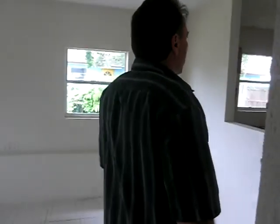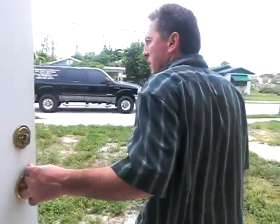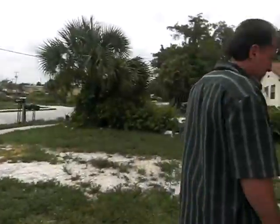Alright, so we saw the two bathrooms, we saw all the bedrooms, we're back to the kitchen. Now we're going to take a little walk outside because we want to see what's wrong on the outside and what's missing and what's not missing. I guess we'll go this way because the gate's open.